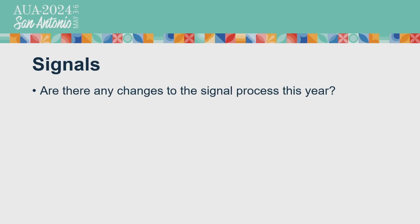So think about the soft side of medicine. Okay, moving to signals, we are very lucky to have Dr. Traxel here from the SAU to talk about signals. I do have to put a caveat that most of us have not matched with signals. This is relatively new, but the PDs use it in different ways, so I'm going to rely heavily on them. Dr. Traxel, are there any changes to the signal process this year?